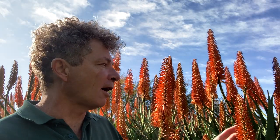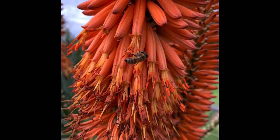So we've got a range of hybrids bred in South Africa. This one's called Beaver, but we have hundreds of them planted here on the terrace in full sun. They're really drought tolerant plants, and in winter time they bring a splash of red and orange and yellow to the garden. They have tubular flowers held on spikes, usually well above the foliage.